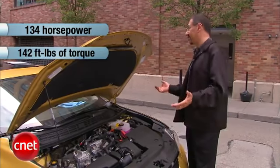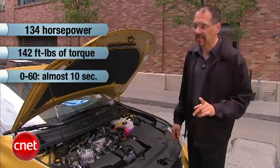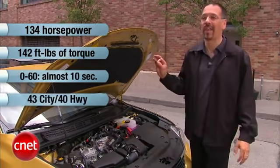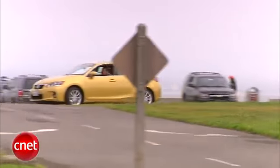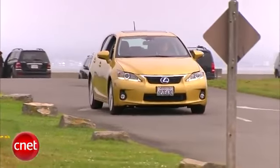That's why this relatively small car takes almost 10 seconds to get to 60. It is not sporty in its acceleration. It's more sporty in its handling, as we'll find out. Mileage, though, is really good. This is the sippinest of all the Lexi out there. 43 city, 40 highway. And of course, it's only available front-wheel drive, only available with that little doohickey CVT, continuously variable transmission. Let's go for a ride.